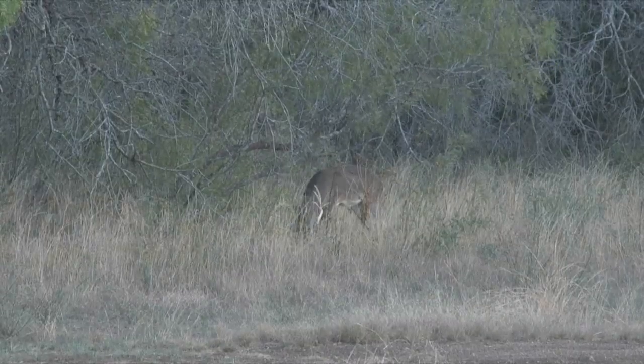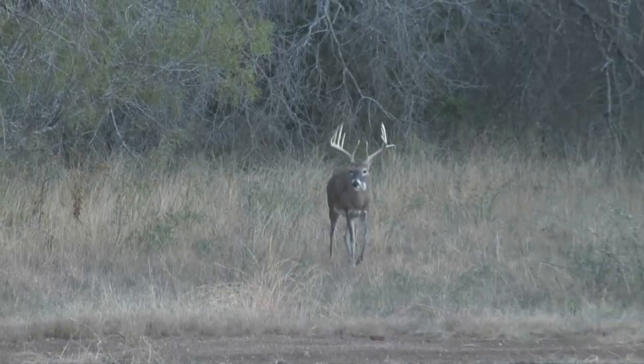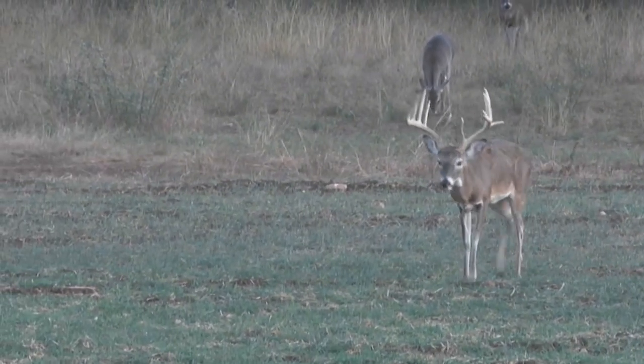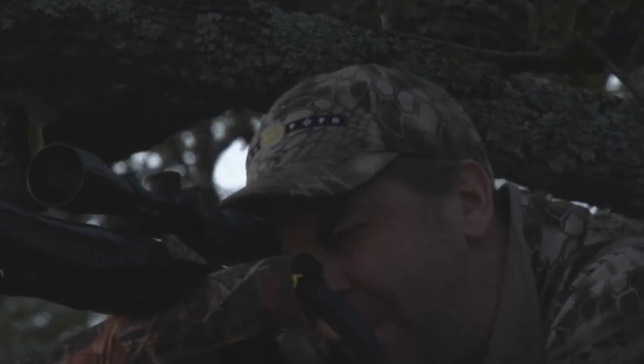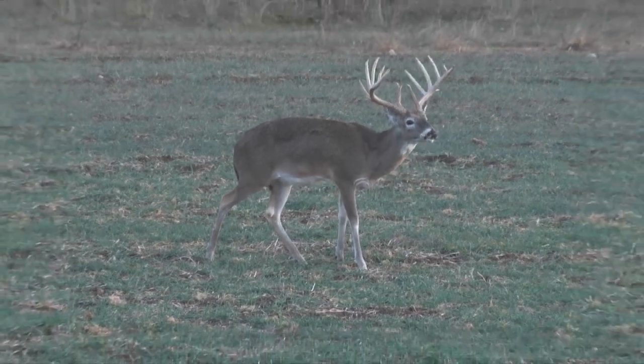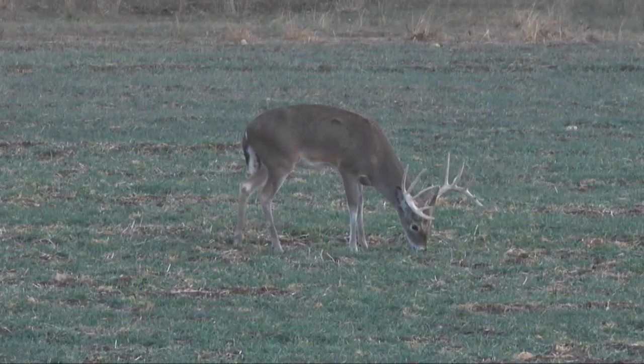When he said that I was going to be able to harvest that animal, I was surprised. I almost couldn't believe it. My breathing just jumped, and my heart started just pounding, and it was just like, oh my goodness, this is going to become a reality here. I'm going to get an opportunity at this animal. And at that point, it went from, that is a really nice looking deer, to, holy smokes, I'm going to get a chance to try to get this deer.